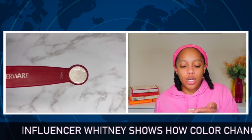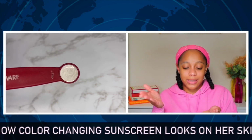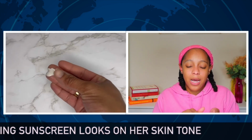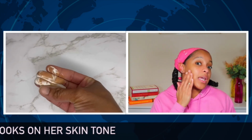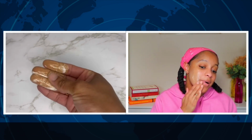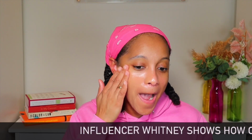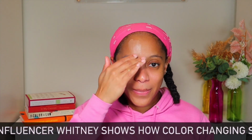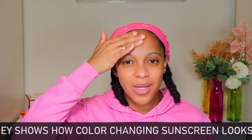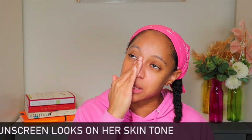Now, as you can see in the close-up, it has little beads in there, and that's what Dr. T again was talking about. And I'm now just gonna take that and put it into my face. And as you can see, it came out white, but look at how it changes color. Pretty dope. And since I'm just doing half of my face, I probably shouldn't use half a teaspoon of sunscreen, but we're here now. But look at how that just melts into my skin.